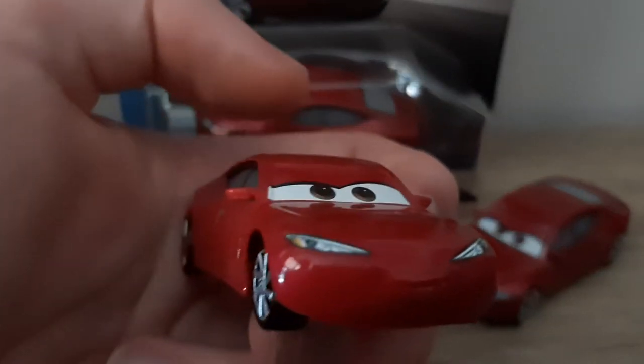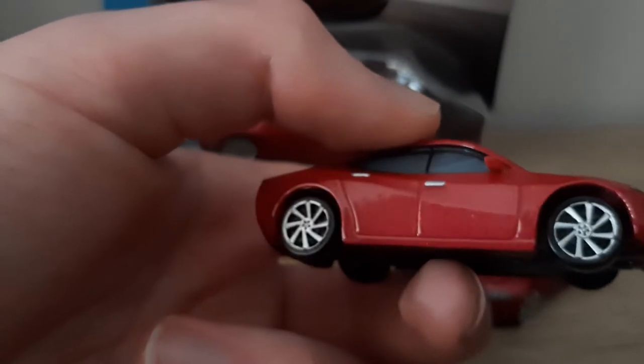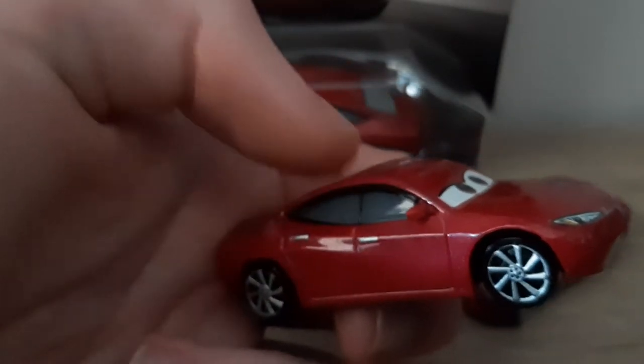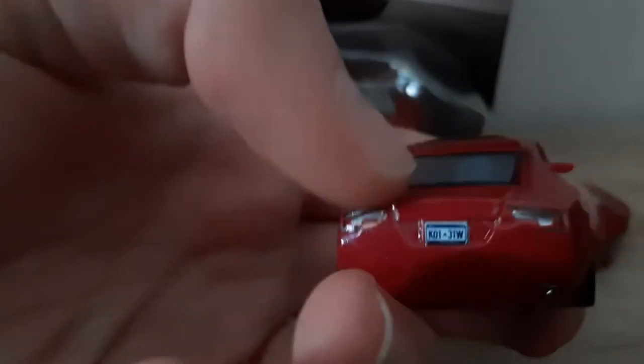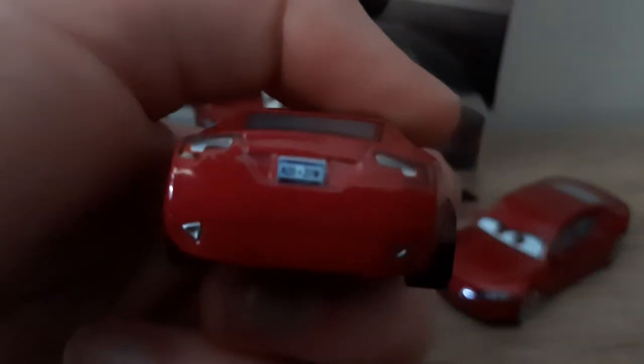Brown eyes, headlights, silver rims with black tires, silver door handles, grey windows with black edges, got the mirrors. Same on this side. Back headlights, I believe the exhaust, and here's the license plate, which is KO131W.